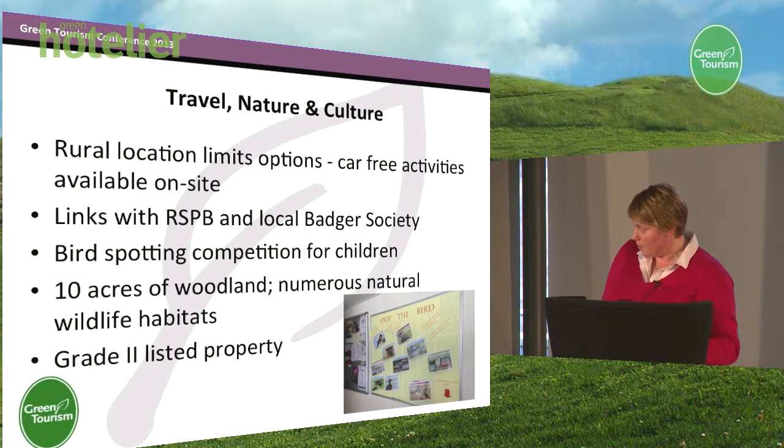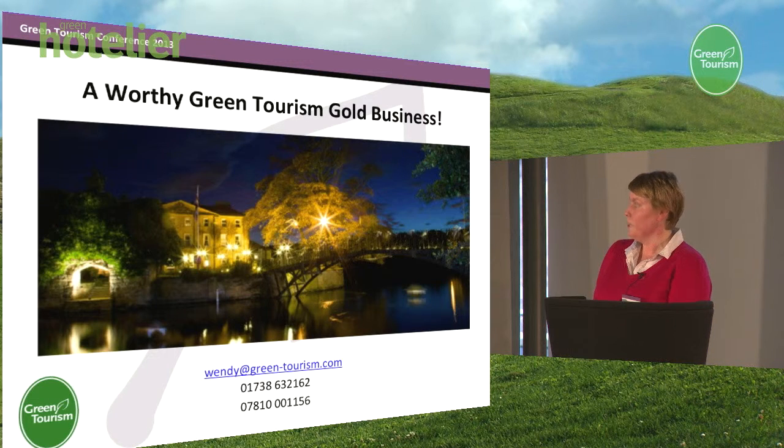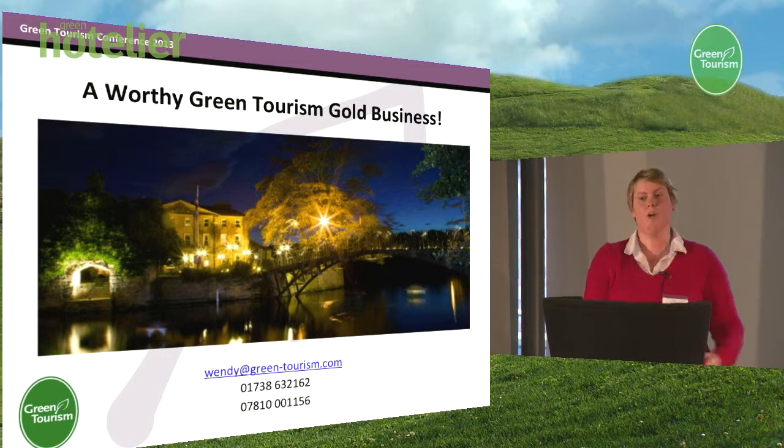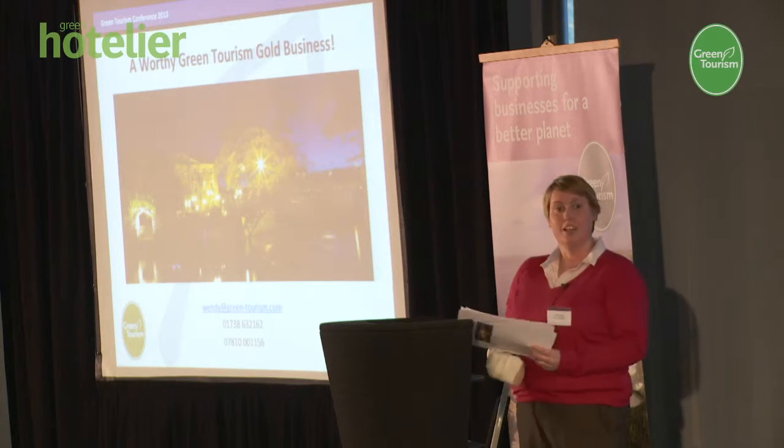The property is Grade 2 listed, and there are challenges with that building. However, I do believe this hotel has successfully managed to show that an old building shouldn't be too challenging, and they can still achieve a fantastic gold Green Tourism award. And quite frankly, they are worthy. They are definitely a worthy Green Tourism gold business. And that is the hotel in a nutshell. It was very brief, but just to give you a flavour of, as well as their heat pump, what else the hotel was doing to achieve their award. That's it. Thank you.